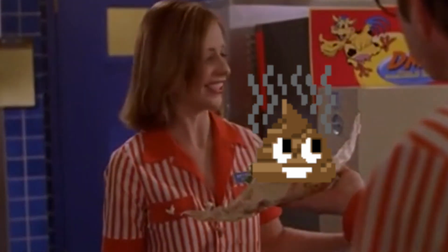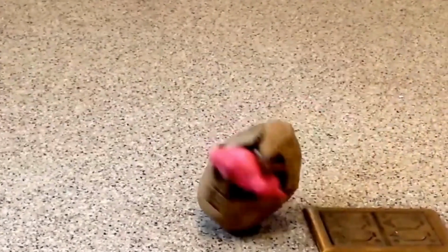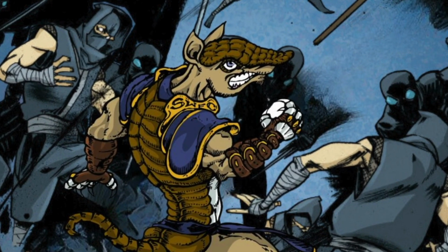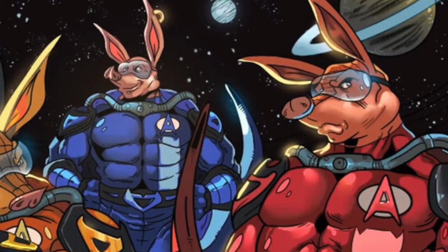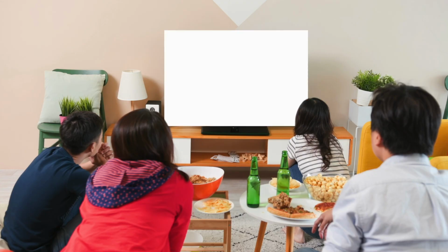It smells so good. Well, after ricocheting bullets, deflecting bear attacks, and fighting off the evil Ninja Foot Clan, I'd say armadillos deserve a hero version of themselves. I think it's about time the world experienced superhero armadillos. I know my kids would like it. Heck, I'd watch the mess out of that.